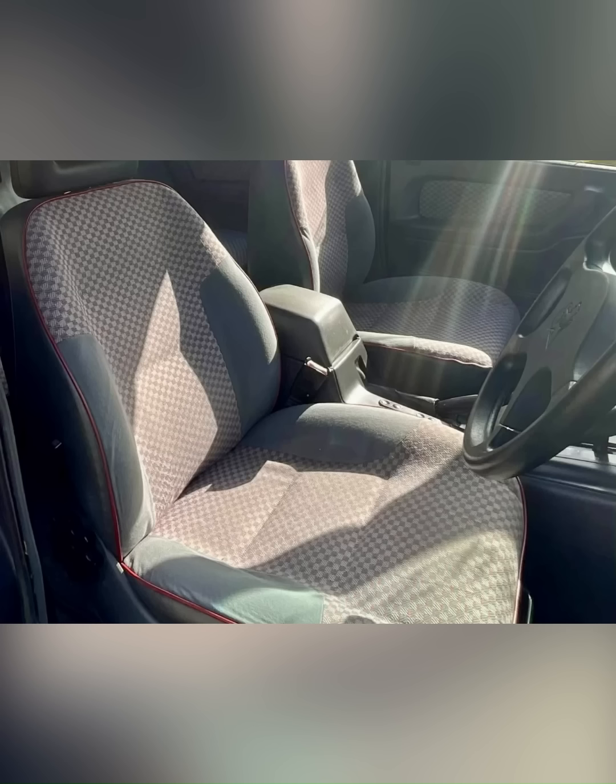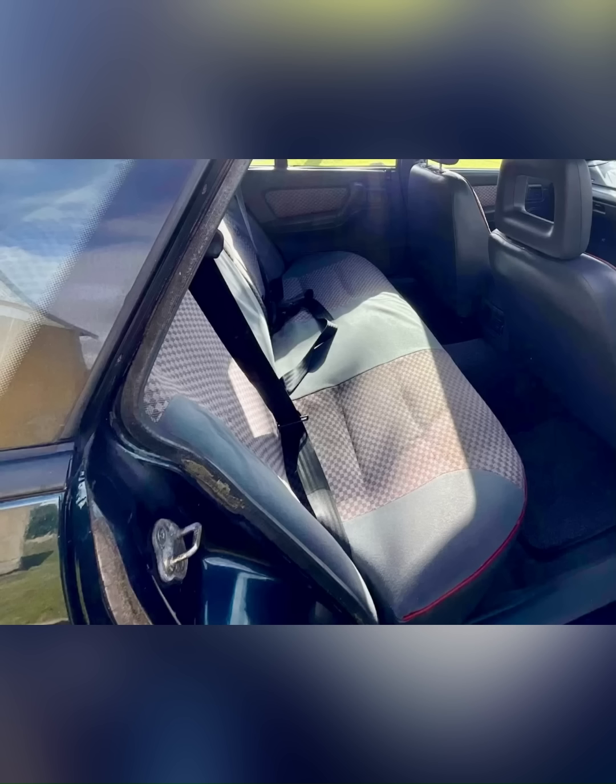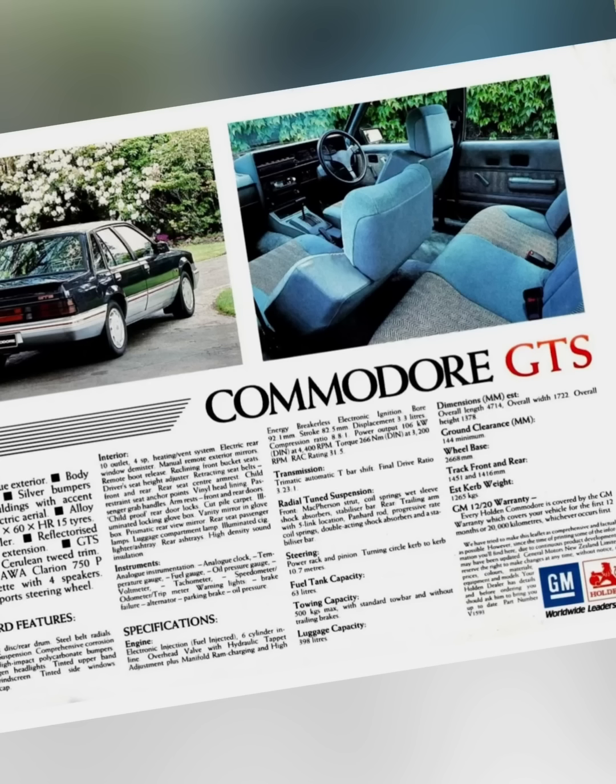These were GTS vehicles because Holden badged them, and people with likes and dislikes did not. And if they do not like that, then they are really not going to like the fact that Holden also produced a VK Commodore GTS, but that's a story for another day.